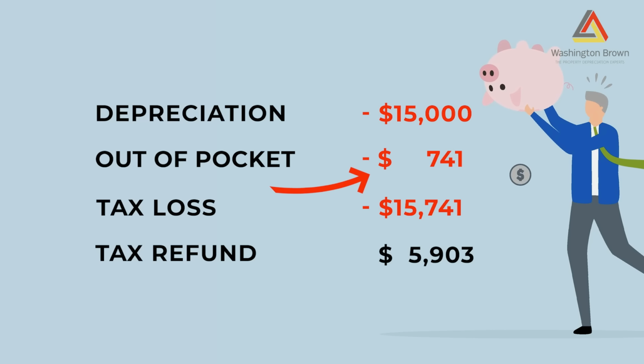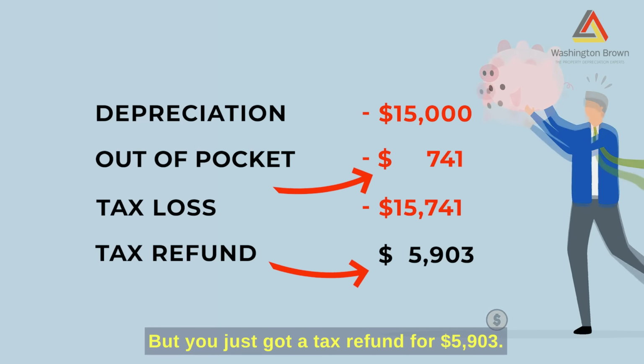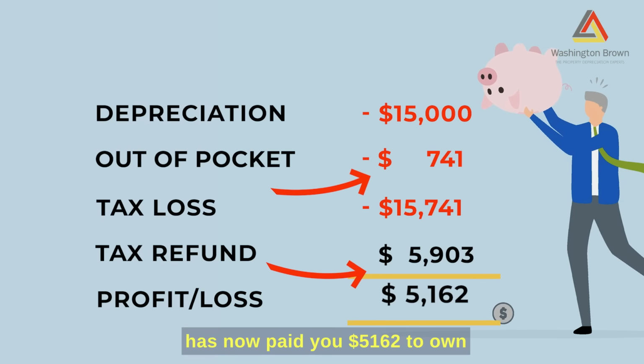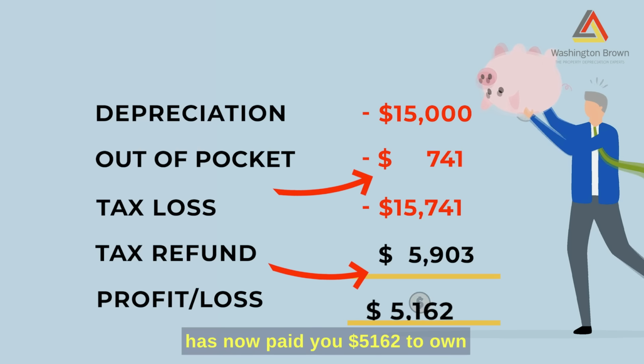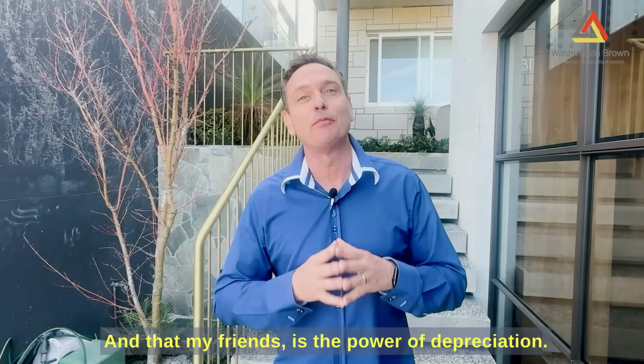So, you're out of pocket by $741, but you just got a tax refund for $5,903. In other words, your investment property has now paid you $5,162 to own in the first year. And that, my friends, is the power of depreciation.